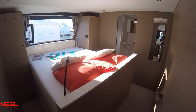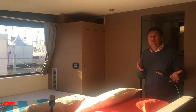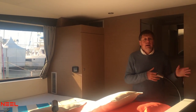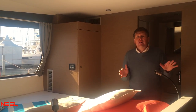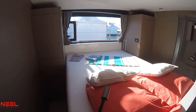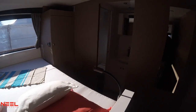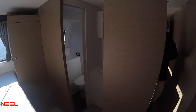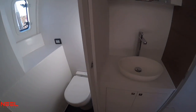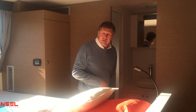We've entered here the master cabin. This is one of the characteristics of the NEEL Trimaran. They always have one or two cabins on the main deck, so the owner can live on board, just not going up and down, just living on the main deck. And those cabins benefit from obviously very large windows, so a very nice view while anchoring in nice spots. And each cabin has obviously a shower, head and sink for privacy.